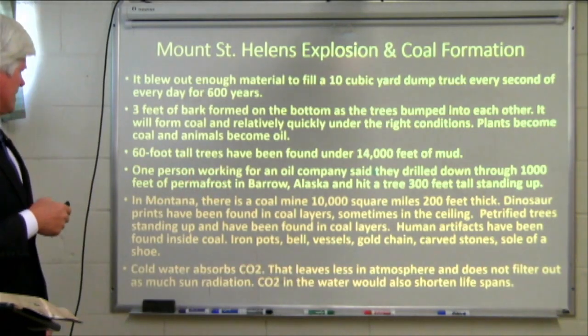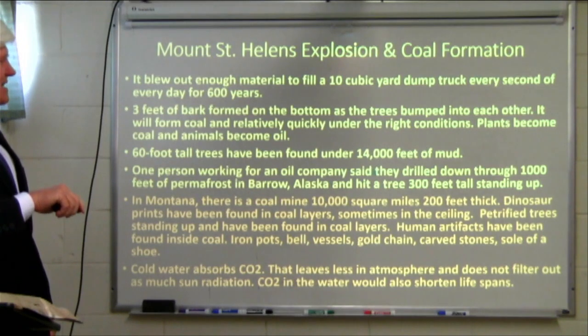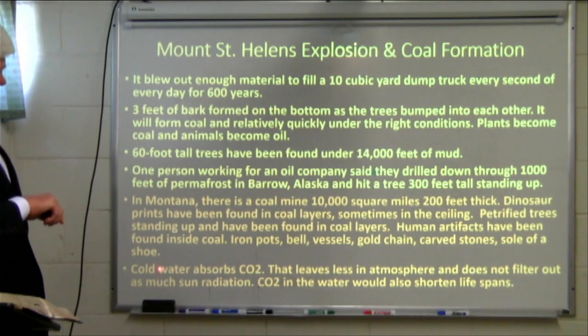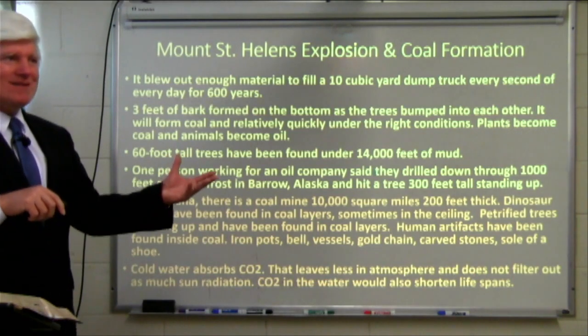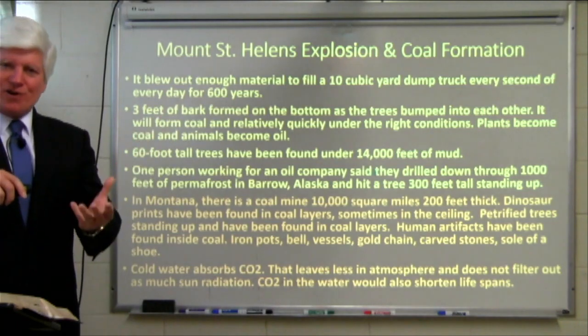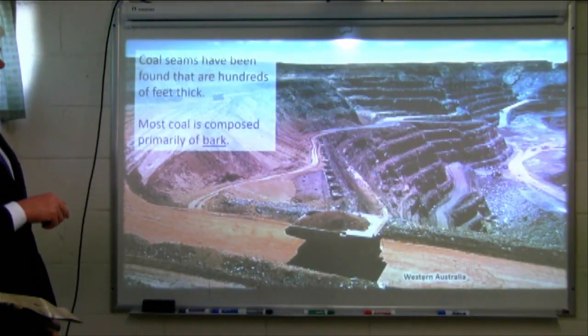That's not true. Cold water absorbs CO2, carbon dioxide, which leaves less in the atmosphere and does not filter out as much sun radiation. CO2 in the water would also shorten lifespans. That could be one reason why you see the ages starting to decrease a little bit at the time of the flood. I don't know.